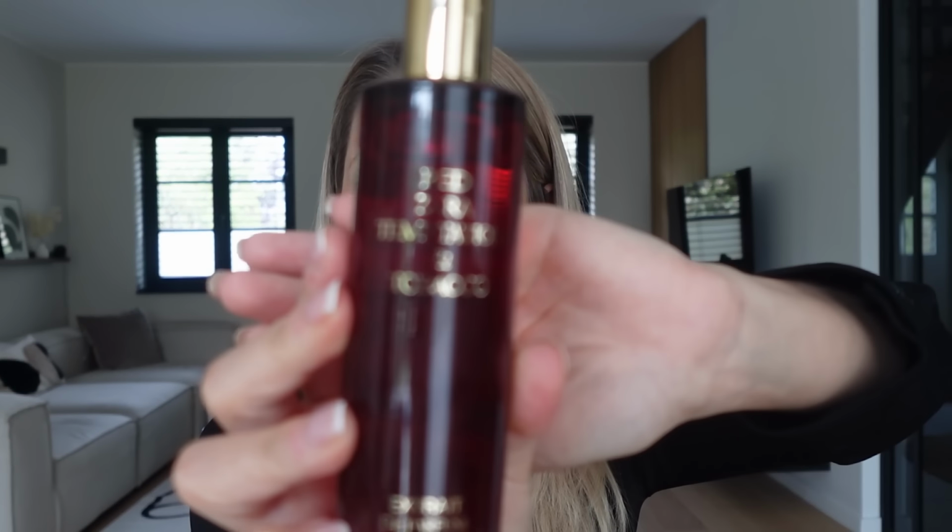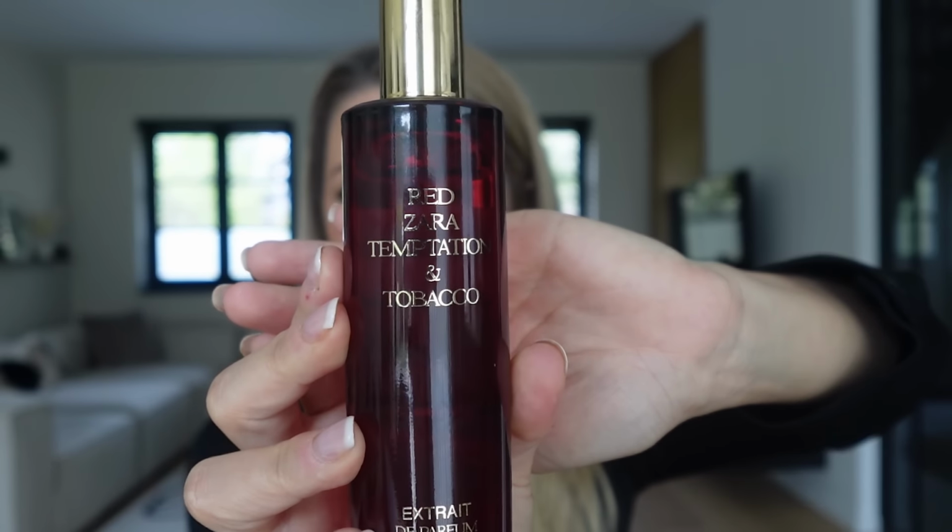The next fragrance I tried was Red Temptation and Tobacco. This one has notes of hot tobacco, fresh pink peppercorn, and saffron. Also has, and I hope I'm pronouncing this right, jasmine sambac and Cistus Flower, which I don't even know what it is, but those are the notes listed on the website.